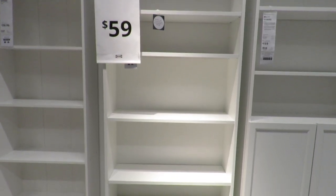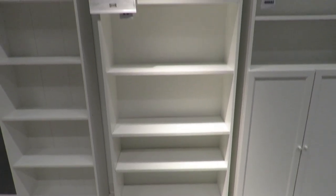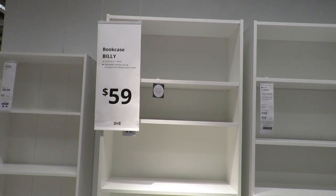Okay, so we're at IKEA. I feel really awkward filming, so let me just show you the bookshelf I want to get. That's the baby right here. $59. Perfect.